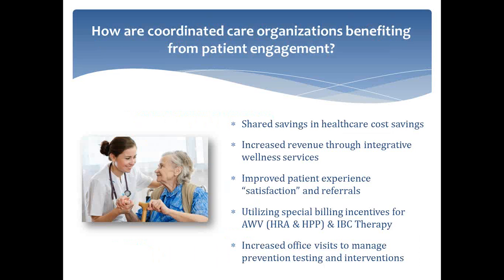All right, so now we're getting into some of these changes that are coming to reimbursement, and some of that I know is through the Affordable Care Act. Tell us a little bit more about how coordinated care organizations benefit from patient engagement. Why are they related?